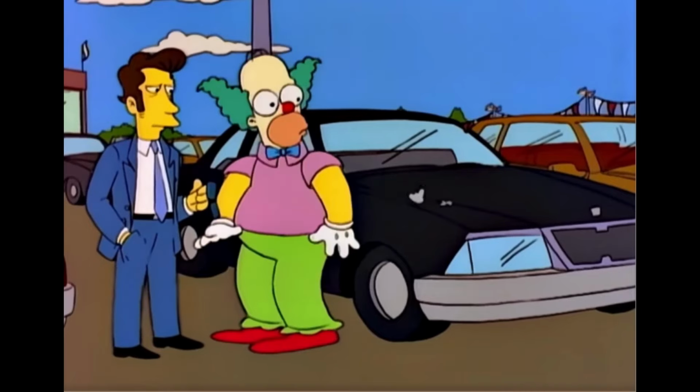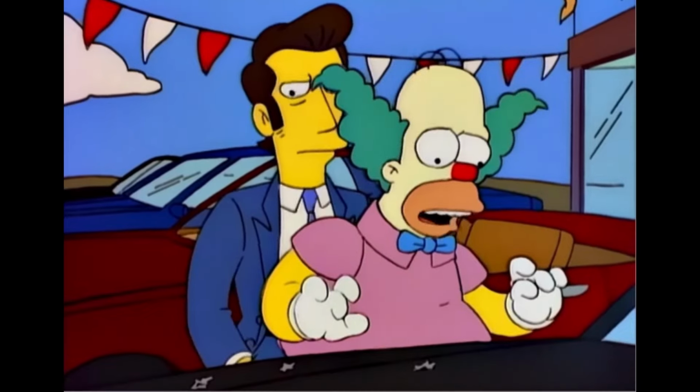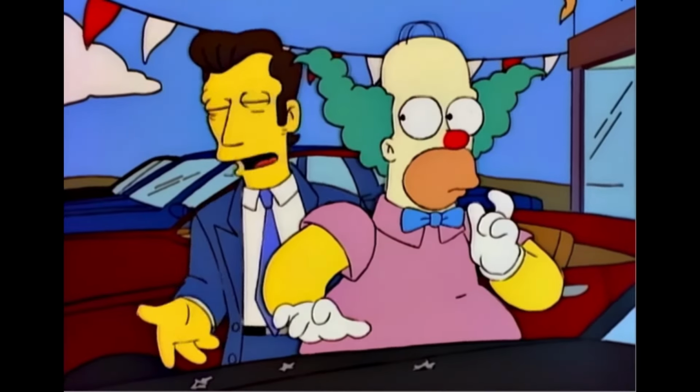I don't know. Hey, what are all these holes? These are speed holes to make the car go faster.